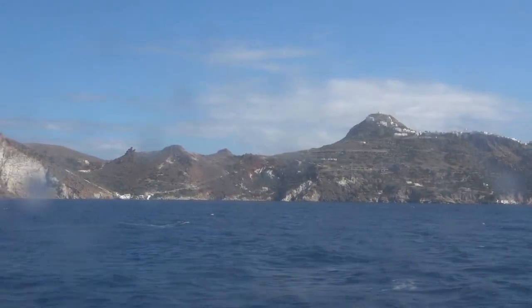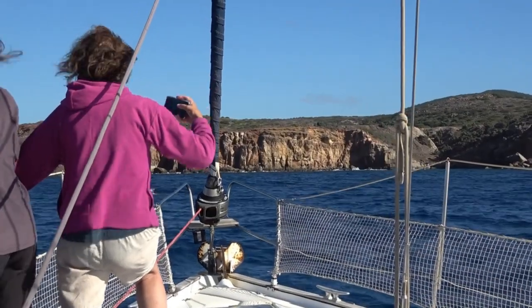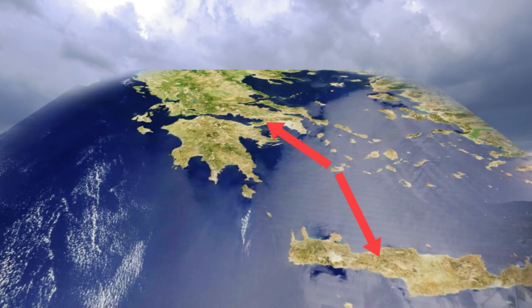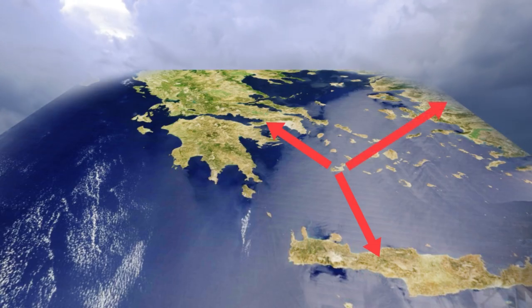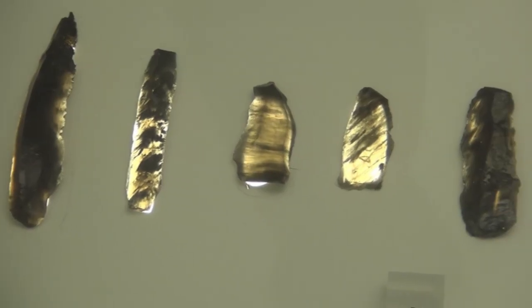There are only a few sites in Europe where obsidian can be found. The most important one in the Mediterranean region is on the Greek island of Milos. In the Neolithic period, obsidian from Milos was traded in Crete, mainland Greece and Anatolia. Obsidian blades from Milos were found in the Franchthi caves in the Peloponnese. They were dated to 13,000 BC using the hydration method.